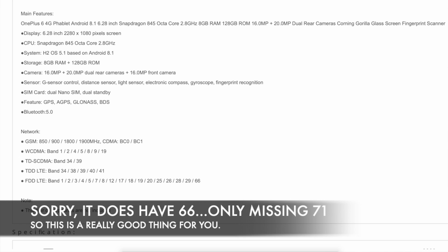But folks, don't be deterred by that. You're not going to get bad service. It's got band 12, 7. It's got all the bands that you need for the US except for 71 and 66. Now, if that's important to you, so be it.